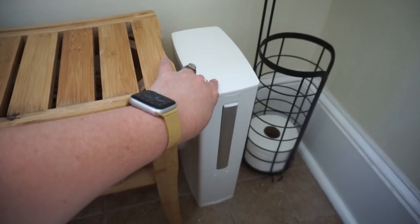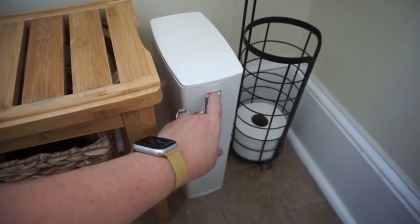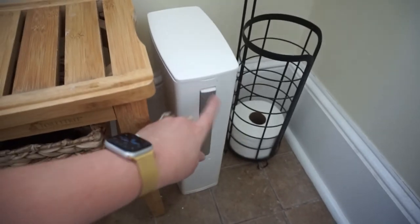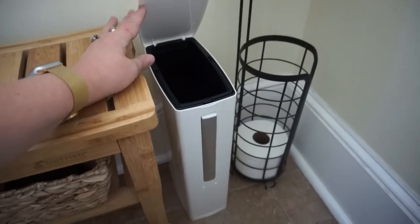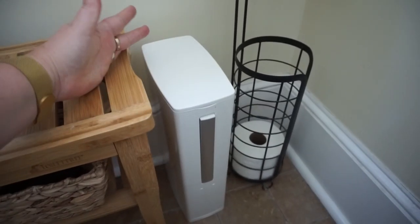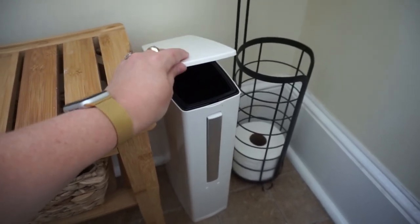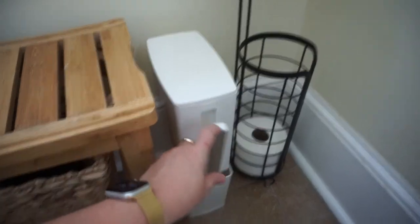One other thing to show you, if you have a small bathroom, this is another thing I found, of course, on Amazon, and I think it's pretty genius. It is this little trash can. It also has a built-in toilet brush. How smart is that? It's not like a huge trash can. It's about the size of an average bathroom trash can. It's just enough for me, and I love the fact that it has the built-in toilet brush.